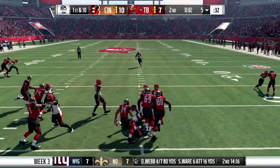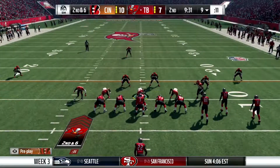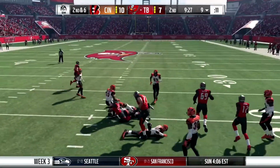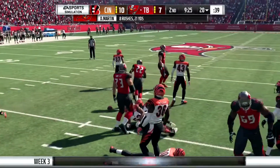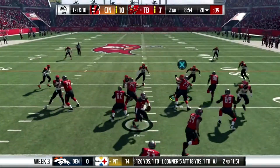Give it to Martin on the right side, and he'll get a couple of yards. They'll mark it 4, actually. Pretty generous. There's another handoff to Martin. Martin bowling through a tackle there as he's taken down at the 20. So getting a lot of room for this Jameis Winston offense.